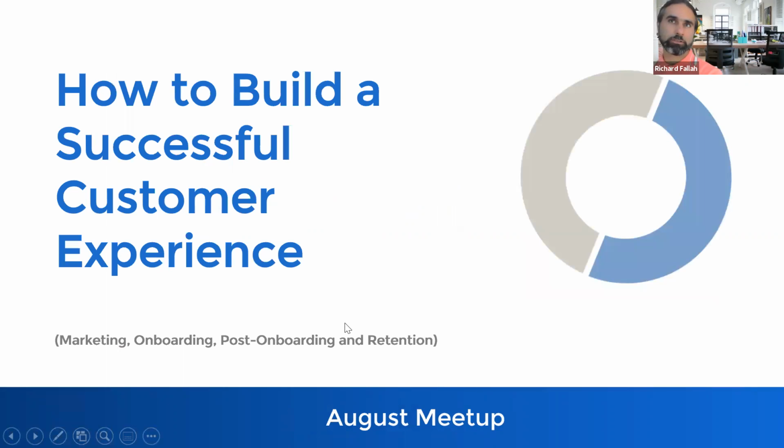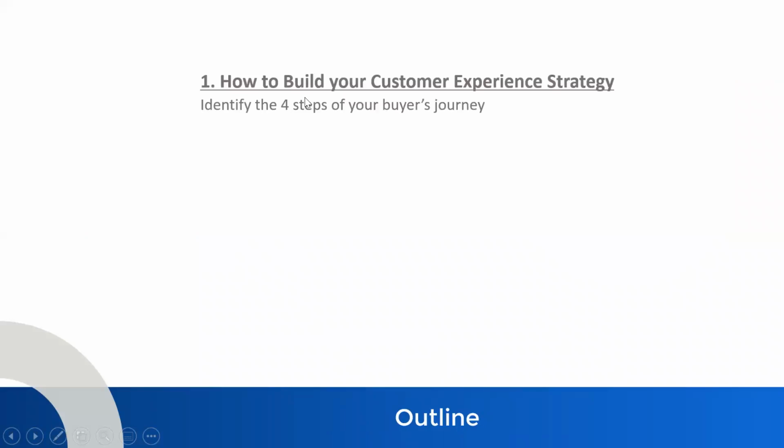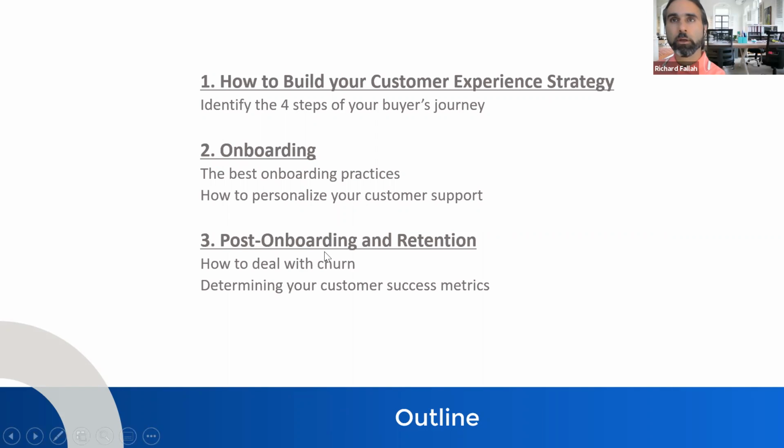So what I want to cover is how to build a successful customer experience. And the outline will be in 4 steps. 1, how to build your customer experience strategy, identifying the 4 steps of the buyer journey. 2, the onboarding process: after you've gotten those clients, how the onboarding should look and how to personalize customer support. And finally, post-onboarding and retention. How does that look? What you need to do, and what are the main customer success metrics that we recommend to you as a business? Now, keep in mind, this does not need to be a SaaS-oriented business or e-commerce or service. It's actually encompassing everything, though some of those metrics and points might apply to a few of them versus others.